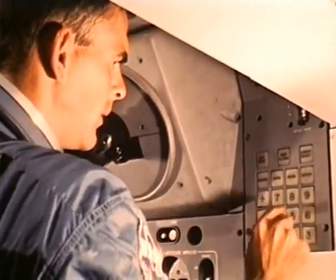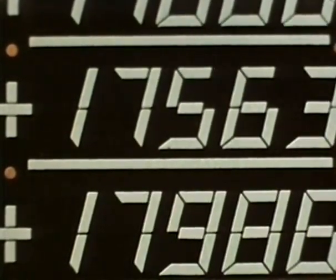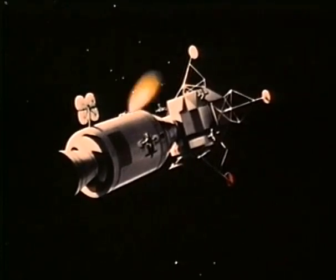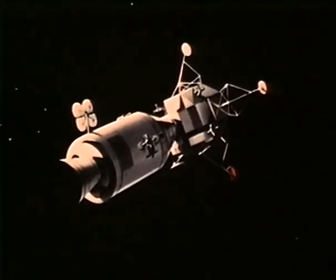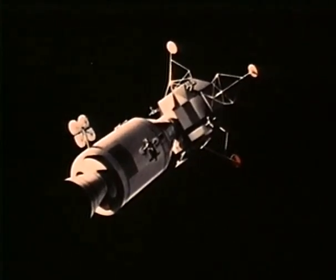The navigator instructs the computer to make the necessary trajectory correction. It determines the exact amount and direction of thrust needed to accomplish this correction. The inertial measurement unit furnishes a sense of direction to the computer, enabling the spacecraft to be correctly oriented. The rocket is fired. The inertial measurement unit measures the acceleration, feeding this data to the computer.